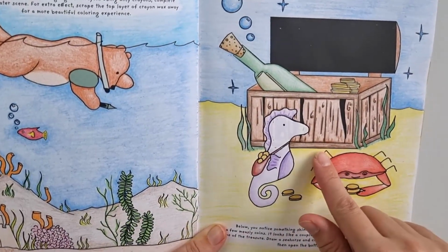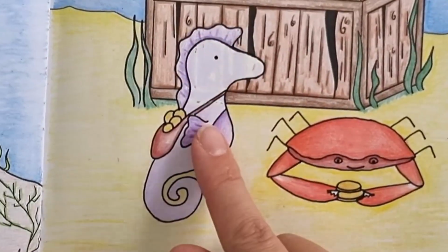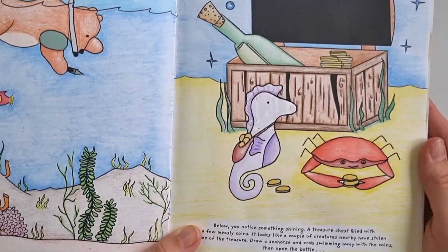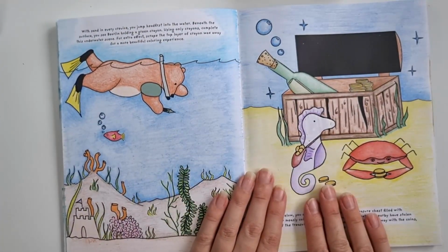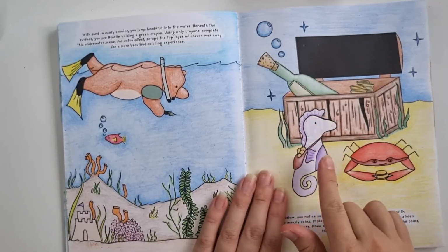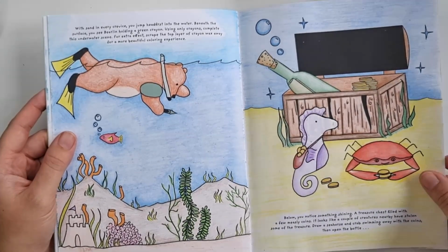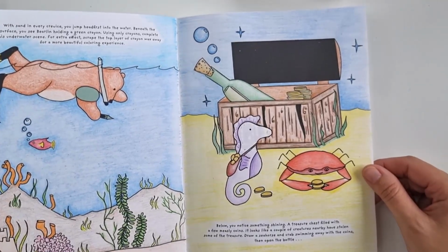Because the seahorse was going over the treasure chest, I went in with my white Signo to cover up those lines so then I could colour on top. But again, colouring on top with those pencils didn't work that way round either very well. So yes, I've coloured him in, gave him a little purple colour. I went quite pale because I knew that would be hard to cover over. And then I've got my bottle. I gave him a little bag filled with the coins. I thought that was really cute. So yeah, I really enjoyed that page too.